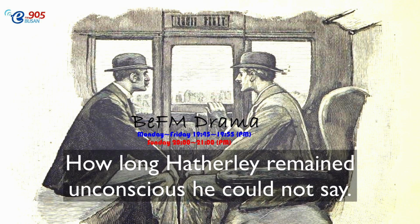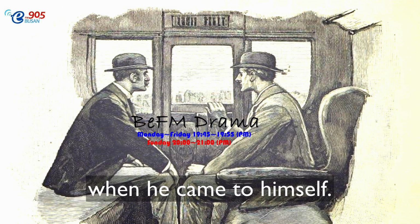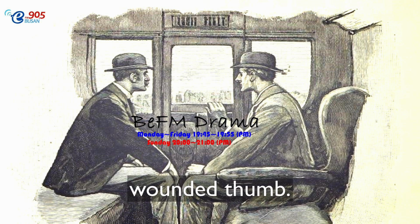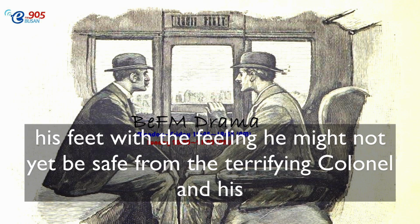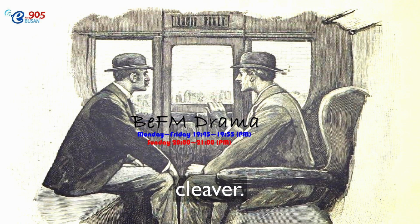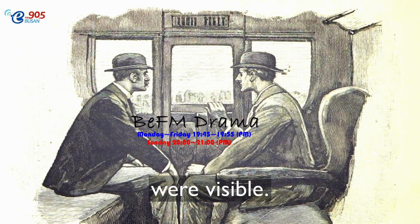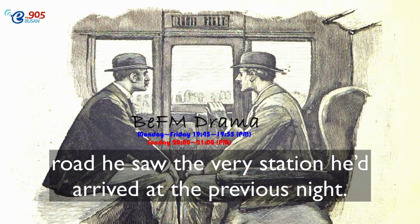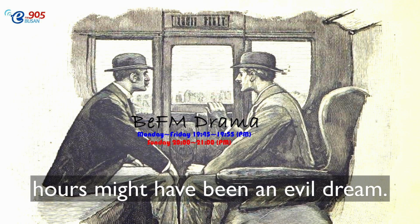How long Hatherley remained unconscious he could not say, but it must have been a long time, for the moon had sunk and the morning was breaking when he came to himself. His clothes were all soaked in dew, and his coat sleeve was drenched in blood from his wounded thumb. The awful throbbing pain of it brought back his memories of the night, and he sprang to his feet with the feeling he might not yet be safe from the terrifying colonel and his cleaver. But when he looked around, he discovered, to his amazement, that neither house nor garden were visible. He had been left lying beside a hedge near the high road, and just a few steps down the road, he saw the very station he'd arrived at the previous night. Were it not for the horrifying wound on his hand, all that passed during those dreadful hours might have been an evil dream.